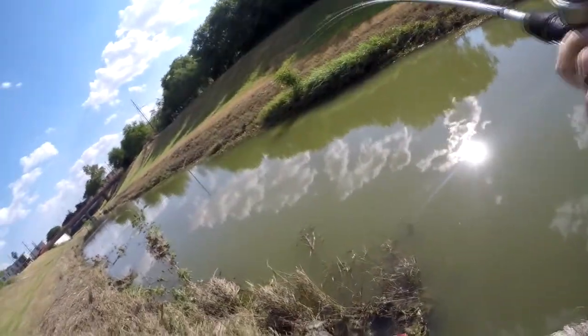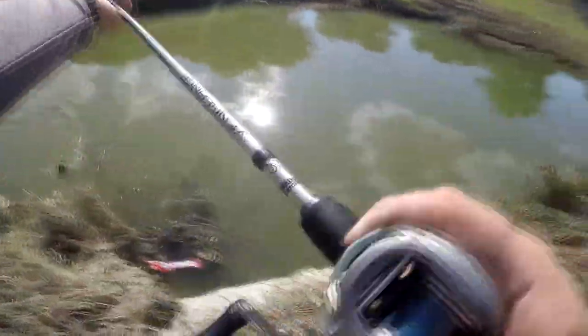Oh, yes. That's a good one. That's a good one. What? I haven't had a bass fight this hard in a long time. Oh, he's getting down in the roots there. This is the biggest one I've seen out of this little creek. There we go.